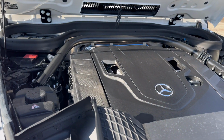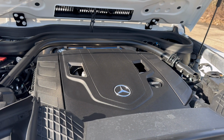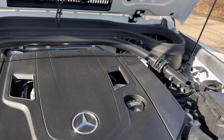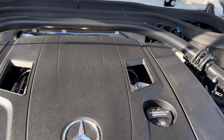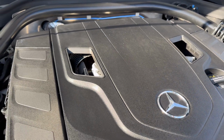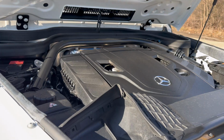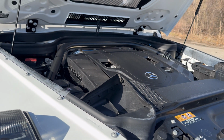Next, let's take a look at the powertrain. Under the hood of this 2024 G-Wagon is a 4-liter twin-turbo V8. That makes 416 horsepower and 450 pound-feet of torque. All of that is mated to a 9-speed automatic transmission, and you get 17 miles per gallon in the city, 19 on the highway, and 18 combined.